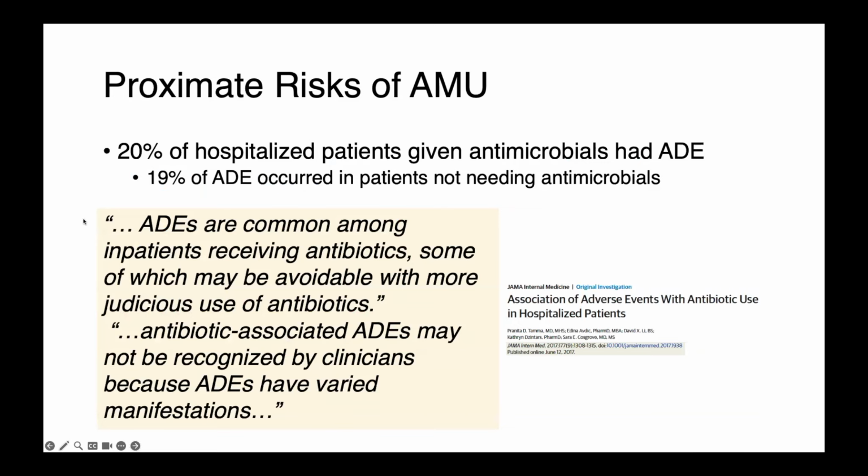Diving into this a little bit more, this was a paper from JAMA Internal Medicine. What they looked at were the number of people in a hospital who had received antibiotics and had an adverse drug reaction. And what they found was that 20% of hospitalized patients who had been given antimicrobials had an adverse drug event. So 1 in 5, way more common than I think most people would realize. And perhaps more alarmingly, 20% of those adverse drug events, or 19%, occurred in patients who had no indication for the drug in the first place. So they had no benefit for receiving that drug. They only got the downsides.